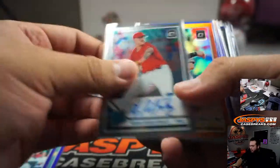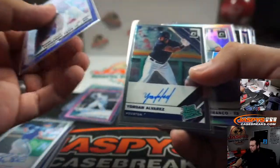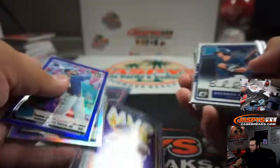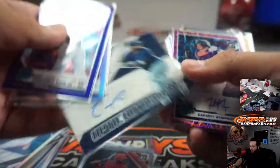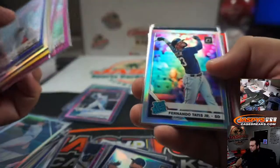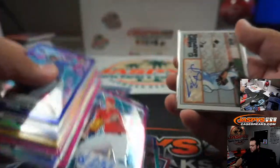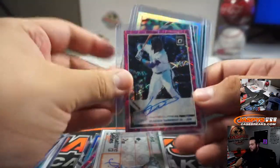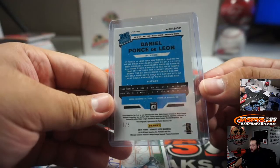Tuki Toussaint, Kramer, Reed Foley, Newman, Adams, Straw, Lowe, Bull Ricky, Yordan Alvarez, Tellez, Jansen, Forrest Whitley, Pudge, Brandon Rogers update, Eloy Jimenez, Adell, Wander Franco, Garrett Hampson, Yelich to 10, Tucker, Burns, Fletcher, Brad Keller, Dontrelle Willis, Sean Reed Foley, signature series of Yusniel Diaz, and again, Vladimir Guerrero, like a pink velocity field, Tatis Holo, and out of 5, Ponce de Leon.